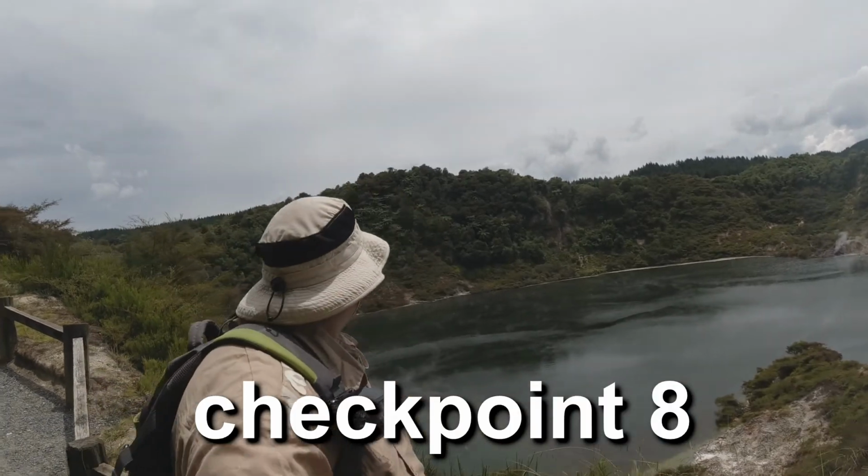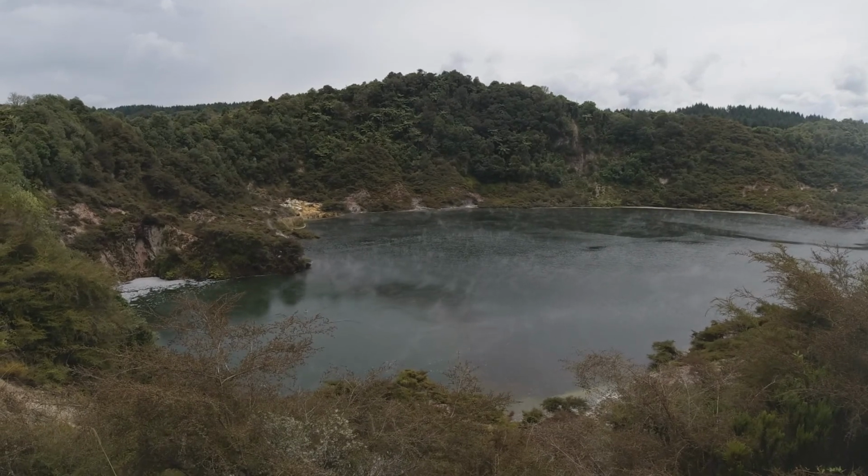Wow! This is Echo Crater and Frying Pan Lake.